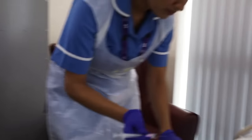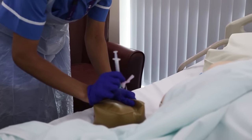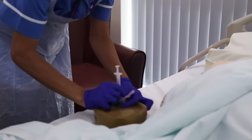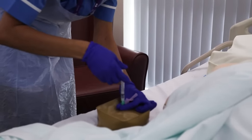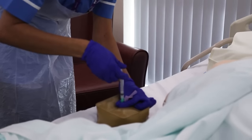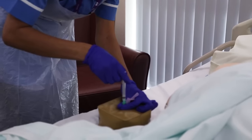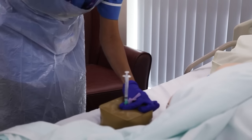Now while giving IM, I'll make a Z-track and hold the syringe in form of a dart, inserting it at 90 degrees. Sharp scratch on. There's no blood flow. Giving in 6 seconds. 1, 2, 3, 4, 5, 6. Keeping the needle in situ for 10 seconds. 1, 2, 3, 4, 5, 6, 7, 8, 9, 10.